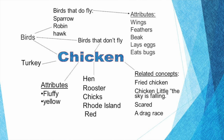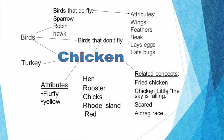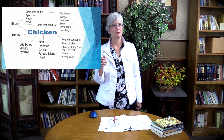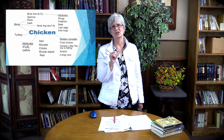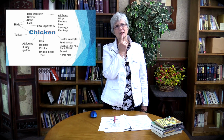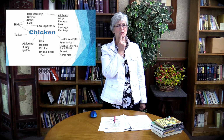If I was writing a paper about chickens, I would sit and I would map all this out. And then I would pick which ideas I wanted to explore more fully. Maybe I'm really not interested in the food aspect. Maybe I'm not really interested in birds that don't fly. Chickens can get up on the fence. So I really don't want the birds that do fly, because chickens really aren't in that category.